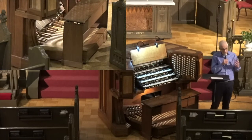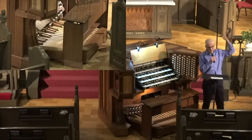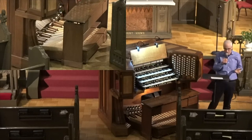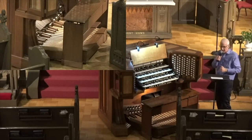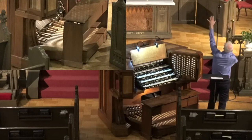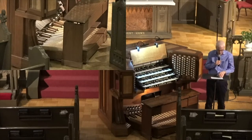We do have an unusual situation here in which the pipes, imagine 5,589 pipes, you cannot see up there. So many organs in many churches and concert halls can actually be seen. Some of the pipes are on display. Here we have none of that. We just have our grill work and our chamber behind it that houses all of these pipes.